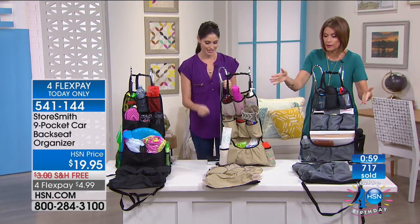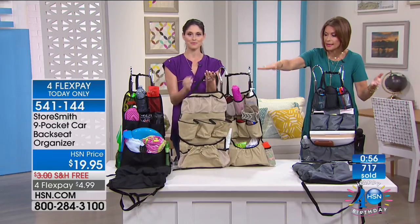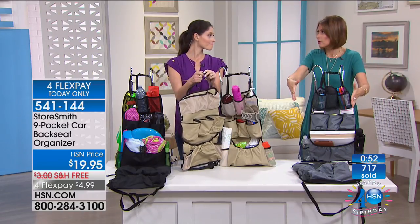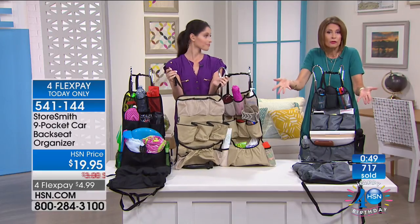Exactly. So you have three color choices. We have the gray, we have that khaki, we have the brown. It really was designed so that it would just blend into the car. Exactly. These are the three most popular colors of cars.